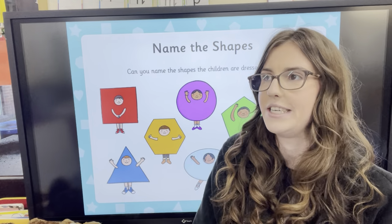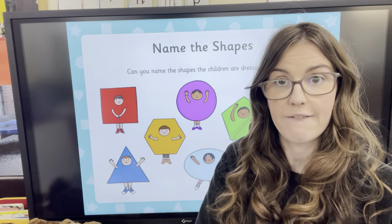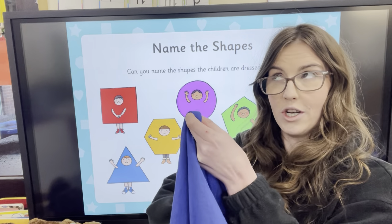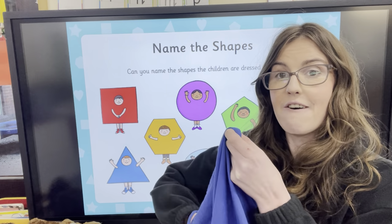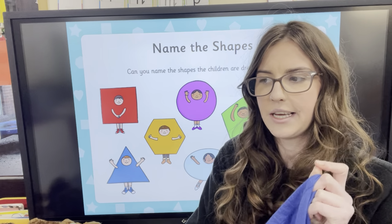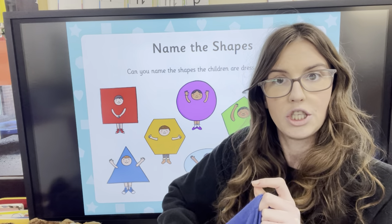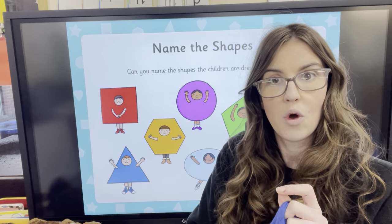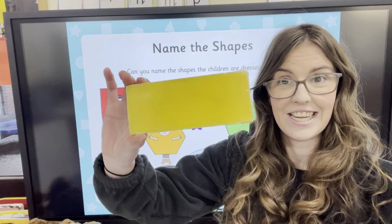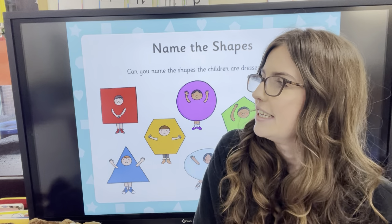Okay, the next one. Ready? Ooh. My shape has four corners. It has one, two, three, four sides. Can't be a square again. Two sides are long and two sides are short. What is my shape? Did you guess it? It was a rectangle. Excellent. Okay, next one.